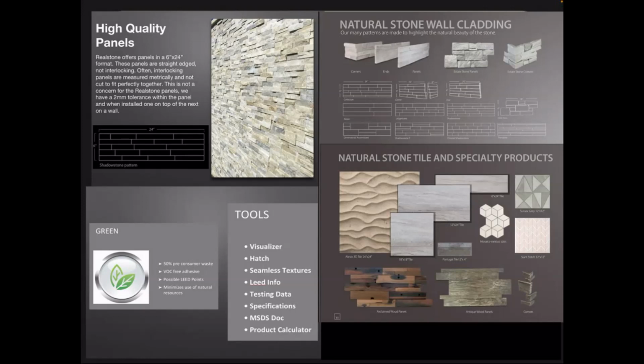Our typical panels are in a 6x24 format. And when we talk about our quality and our consistency, everything is very consistent around the perimeter, but each piece varies per piece. So you're getting that random look, and a prefabricated panel is going to go up a lot more efficiently than just a full bed or individual pieces.